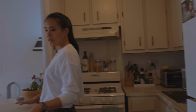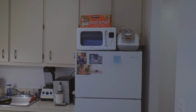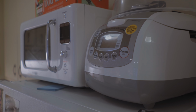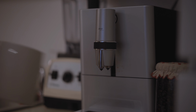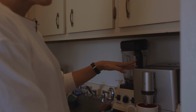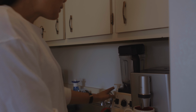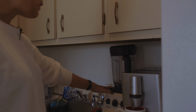And the kitchen, I think, by New York City standards, is a pretty good sized kitchen. I have a decent sized refrigerator. On top of it, I have my microwave and my rice cooker. Here on the counter, I have my coffee maker. My parents are big coffee fans, so I inherited this really convenient espresso machine from my parents, and I use it almost every day. And next to it is my Vitamix blender, which I use to make smoothies and juices and things like that.